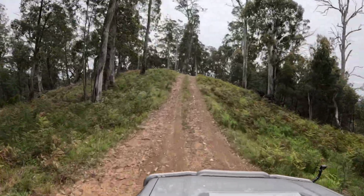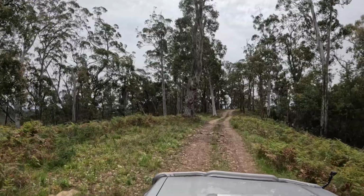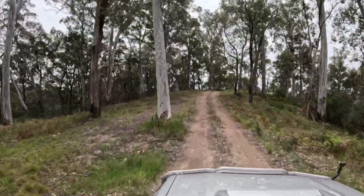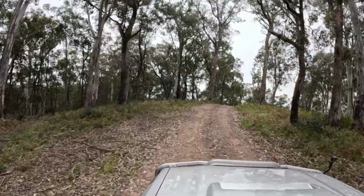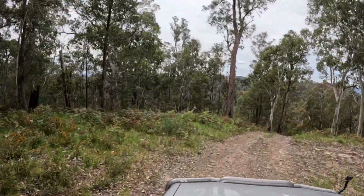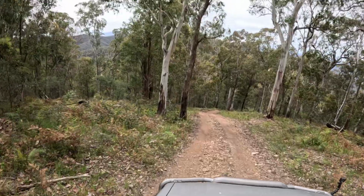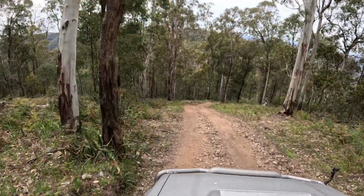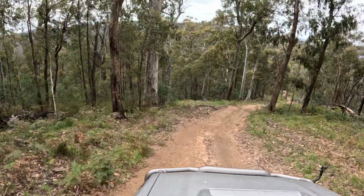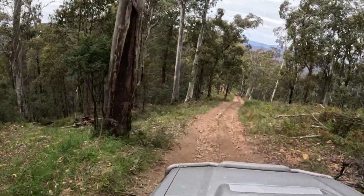I've driven this track many, many times, and in dry conditions, and particularly the way it is now, it's not a difficult track. The way it's rated on HEMA, that's for sure. Certainly used to be. And again, nice steep descent here, but nothing difficult about it. And you can see the track ahead as we're working our way down here.